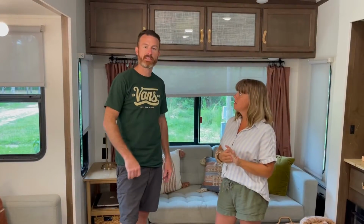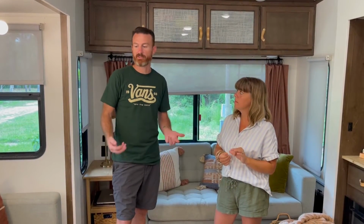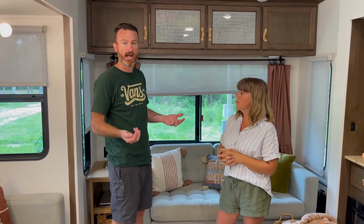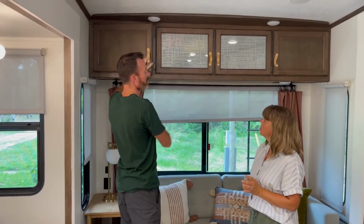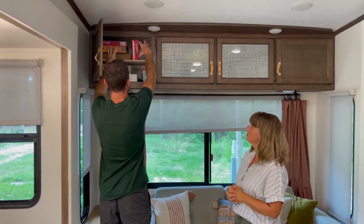One thing that we did to try to utilize every bit of storage in the space that we possibly could is make some minor little changes. Like, for example, these cabinets up here are usually really big and boxy.